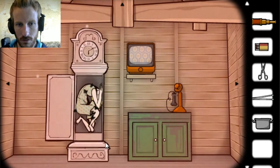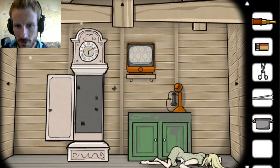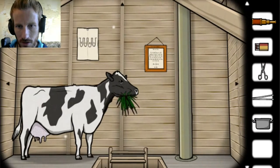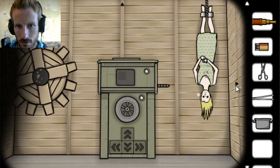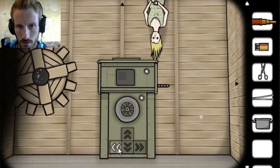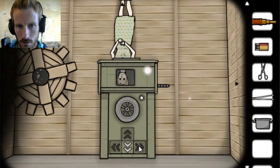Oh! I can move the body? I can move the body. Then I'm going to have to use that machine to pick it up, right? This is creepy. So I've put her in the machine. I now have to make the machine run.